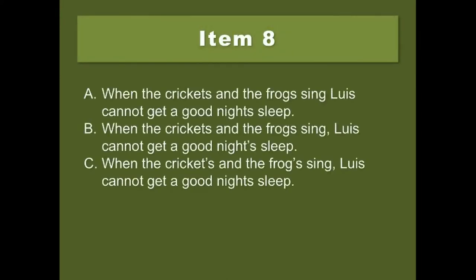Item 8. Which is the correct answer? Letter A. When the crickets and the frogs sing, Luis cannot get a good night's sleep. Letter B. When the crickets and the frogs sing, Luis cannot get a good night's sleep. Letter C. When the crickets and the frogs sing, Luis cannot get a good night's sleep. Watch for your apostrophes and your commas.